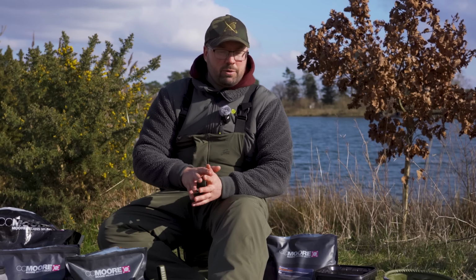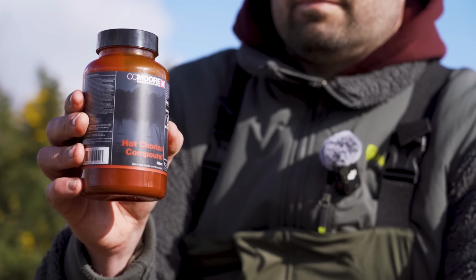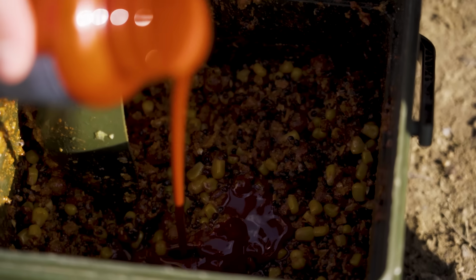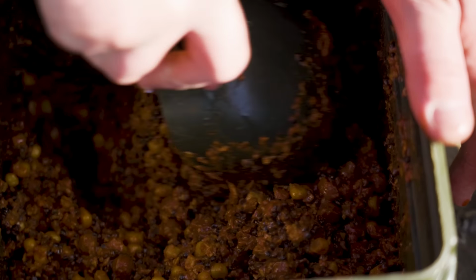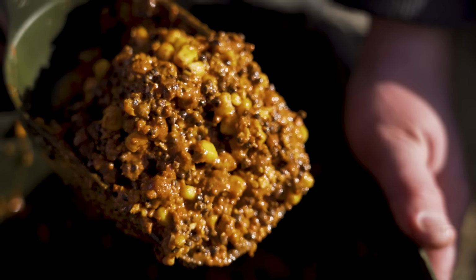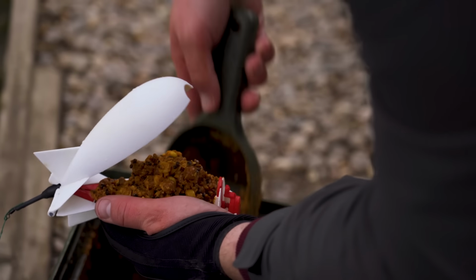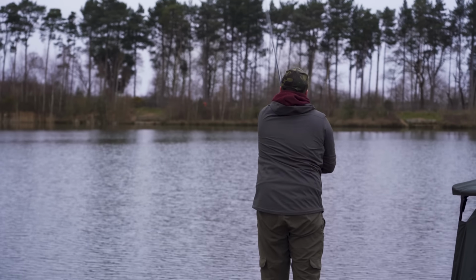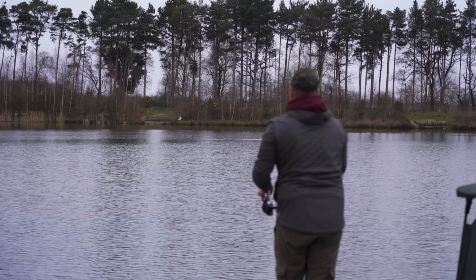And then to finish the mix off, I'm going to add in 2 different liquids, the Marine Amino 365 and the hot chorizo compound. They're going to complement the mix, and what you'll find then is if you leave it to stand for 10 minutes or so, the mix itself will go really cloggy, super heavy, which means it'll fall down to the bottom, which I know I keep mentioning, but on deep lakes, certainly anything over 12 foot, I'd make my mix as heavy as I can, because the undertow and the wind can make a massive difference, and you really want your bait where your rigs are, not 10, 15, 20 yards to the right or left hand side of it. So that's the mix I've gone in with. Hopefully it will catch me a couple of these lovely Hodgetts carp.